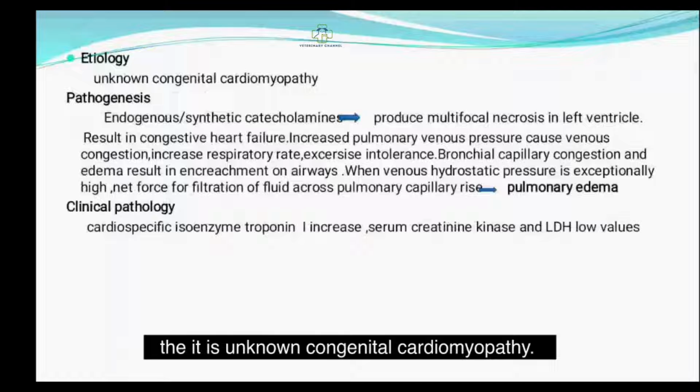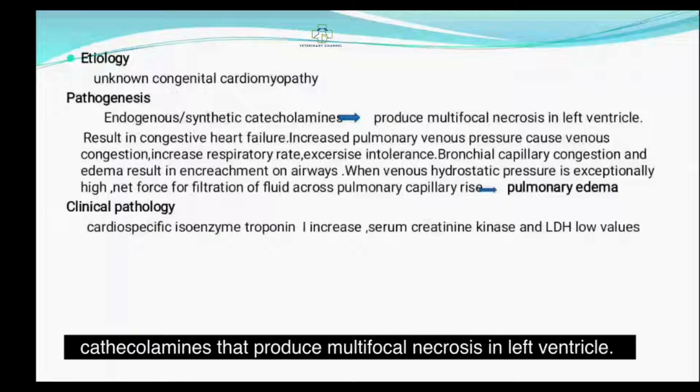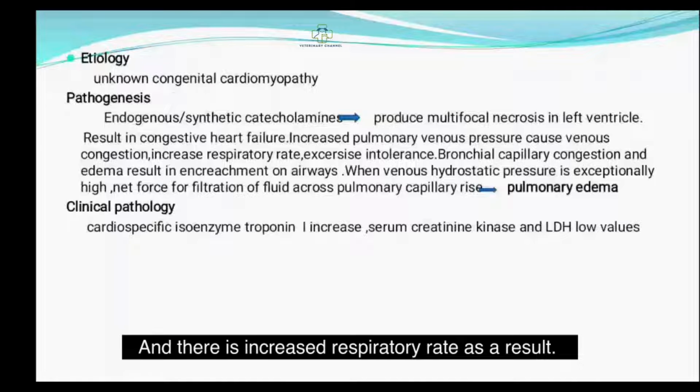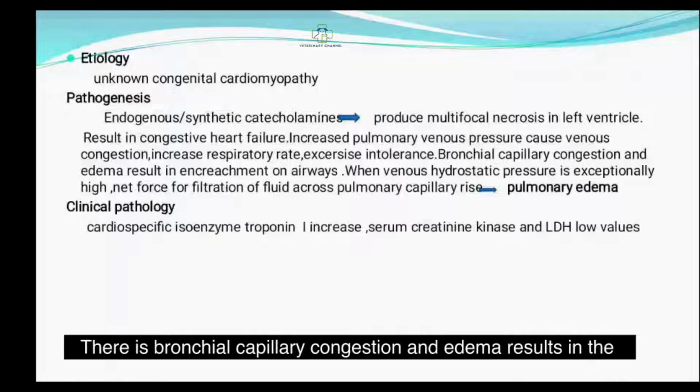It is unknown congenital cardiomyopathy. If we look into the pathogenesis, endogenous synthetic catechol produces multifocal necrosis in the left ventricle. This necrosis results in congestive heart failure. Increased pulmonary venous pressure causes venous congestion and there is increased respiratory rate as a result. And there is exercise intolerance by the animal or the calf.